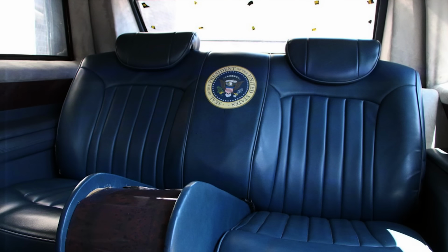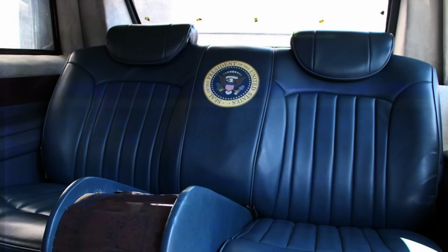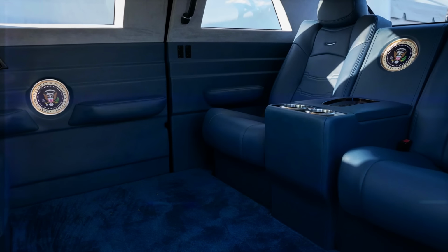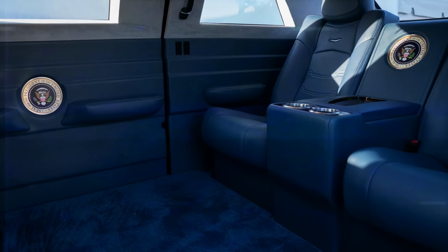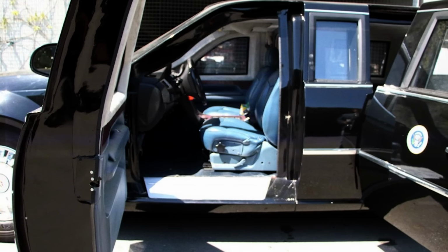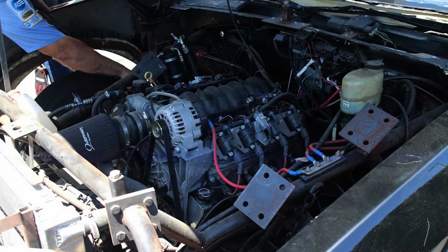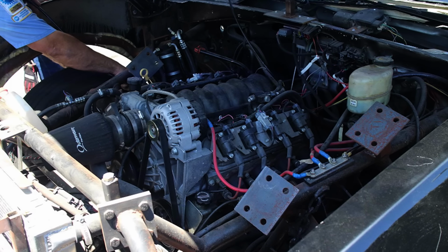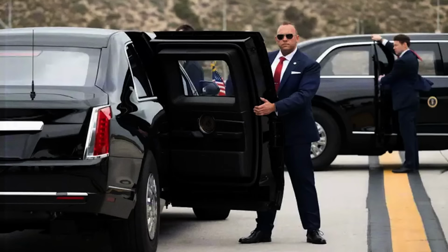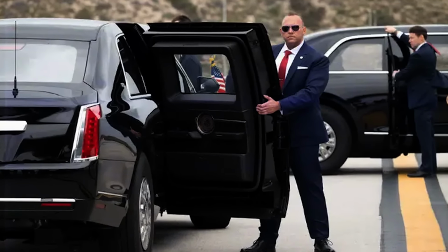The back seats were designed to recline, and there was even a fold-out desk for the president to get some work done on the go. Inside, the cabin was all about luxury, featuring rich wood accents and high-quality leather, with the presidential seal proudly displayed in a few spots. It had independent climate control and a fantastic sound system to keep things comfortable. With a powerful V8 engine under the hood, this car could manage its hefty weight of over 15,000 pounds, while still performing well in the city or during emergencies.